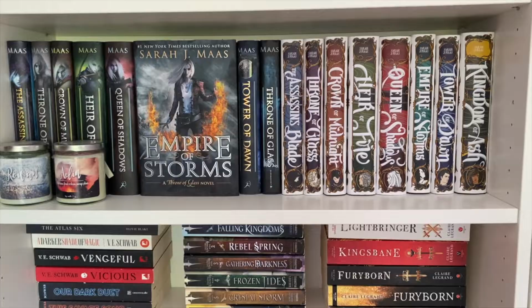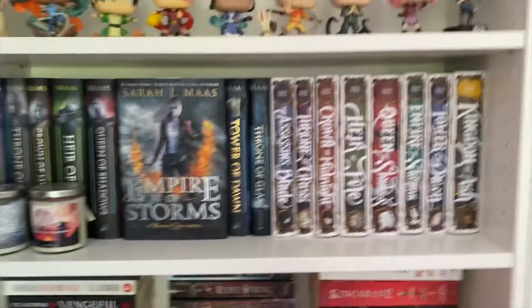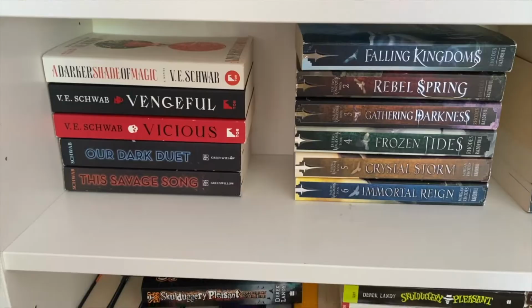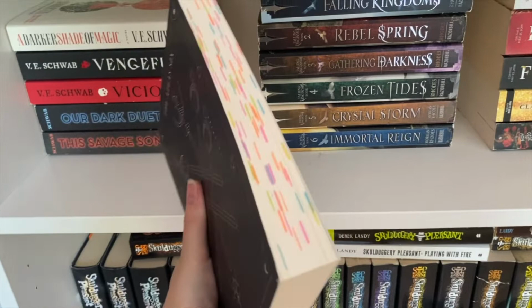Okay, and then we go to underneath my Throne of Glass shelf to one of my smaller condensed shelves, which I had to do to be able to fit in my Funko shelf up here. And these aren't my favorite, not an ideal situation, but it's not the worst. First on this shelf is the Atlas Six by Olivie Blake. This is the self-published version that was available before it got traditionally published, which I'm happy I snagged. And as you can see, I tabbed this one a lot.